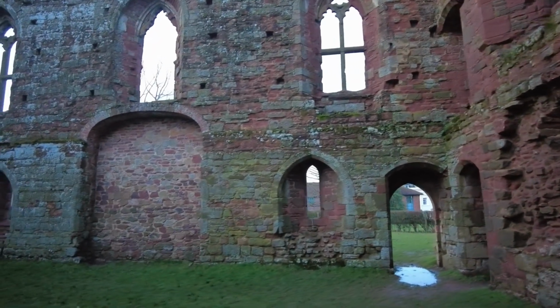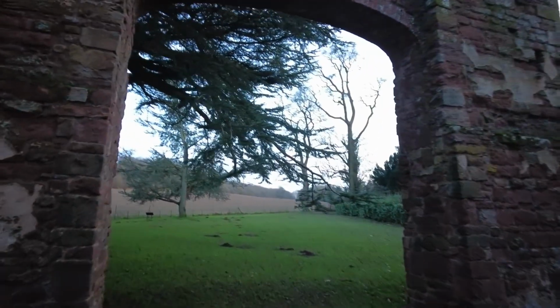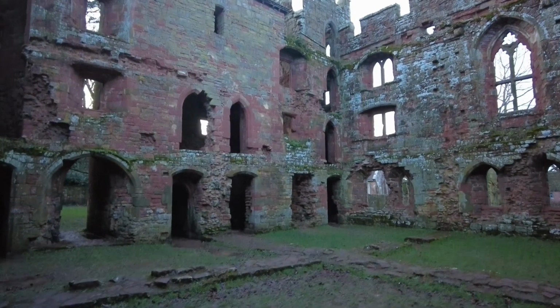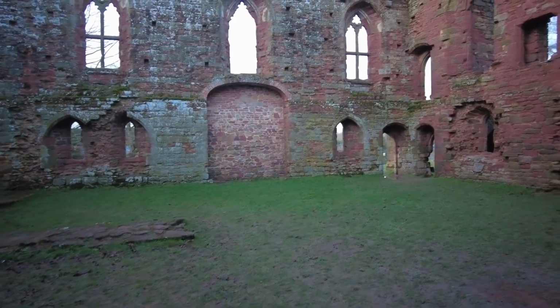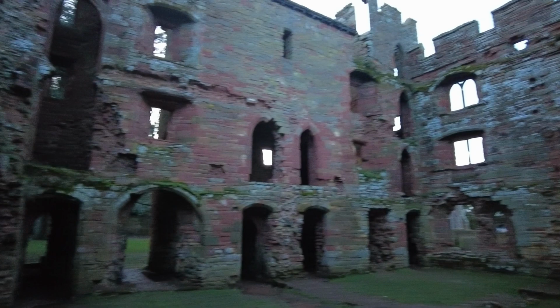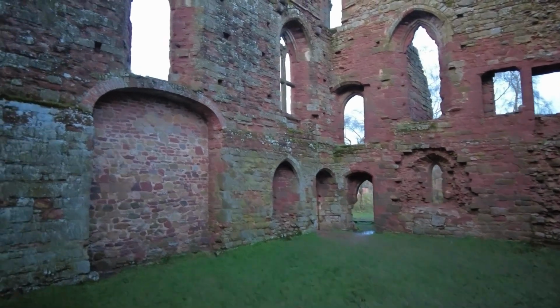Well, now it's just a shell. You can see the first floor windows, you can see the towers are still intact, the grand hall, the entrance. You can see where it's been bricked up on the other side, so it would have been a through and through almost. And it's striking. It's a beautiful structure, completely silent, there's nobody about. It's not Dover Castle with its big crowds. It's just a small castle hidden away, not even in a field, in a corner by some trees at the end of a muddy lane.